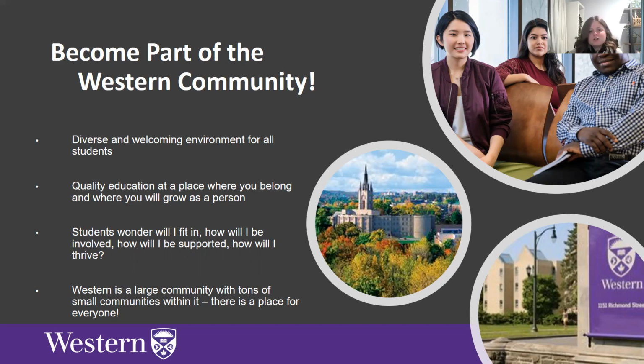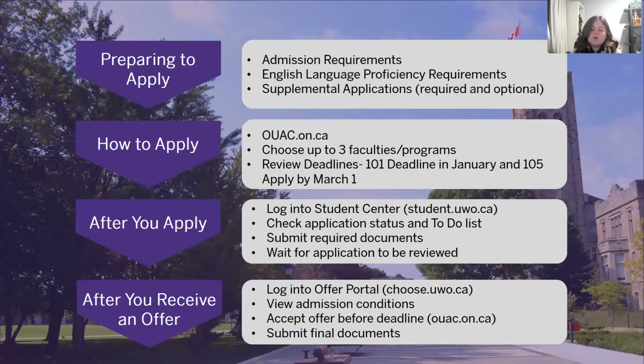Now I want to change focus to the admission requirements, breaking it down into 4 main stages. What you need to do to prepare to apply, how to apply, what to do after that application is submitted and how to submit documents, and then what it looks like when a student receives an offer. So let's start off with the preparation stage.